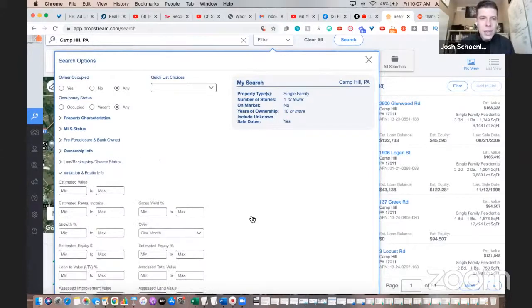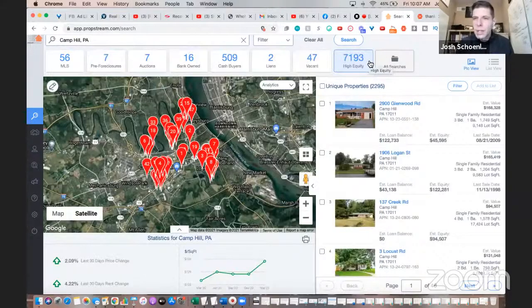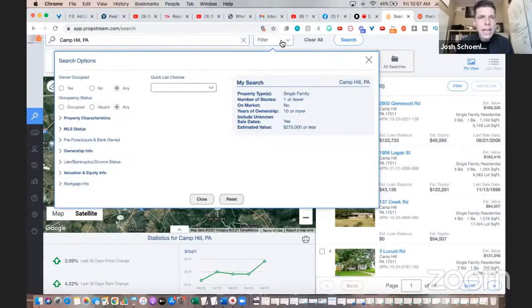And then the last thing we're going to do here is valuation. We're going to do estimated value up to 275,000 because that's her budget. That's her range. And you know what? Man, something is amiss here because that is a lot of results.